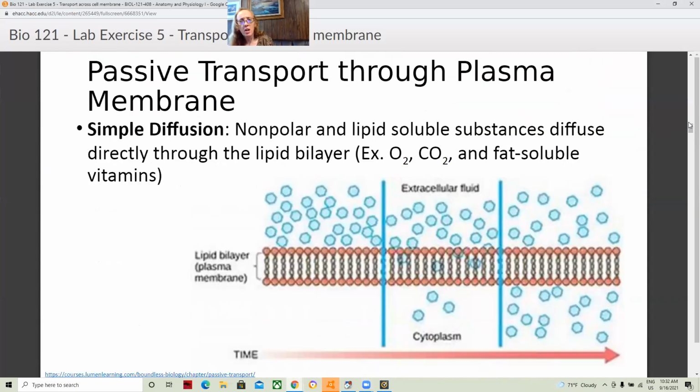So if the membrane or the doorway, if we're separated from this other classroom by a wall, if we can move through the wall and easily just diffuse through the layer, that's simple diffusion.